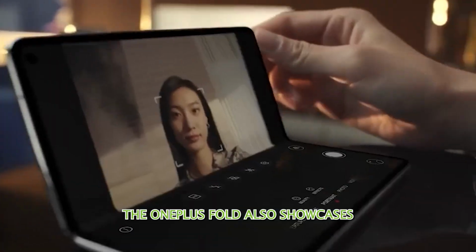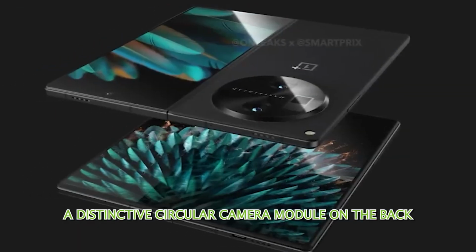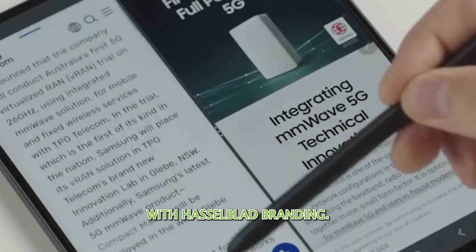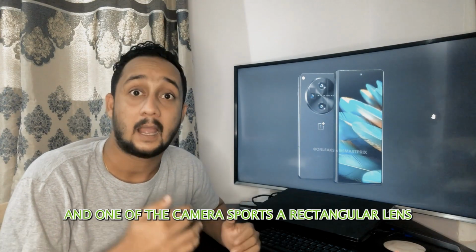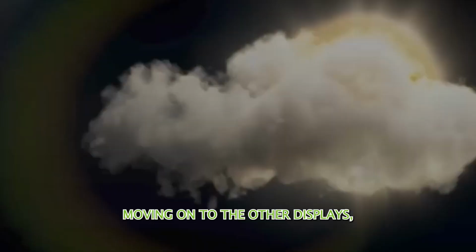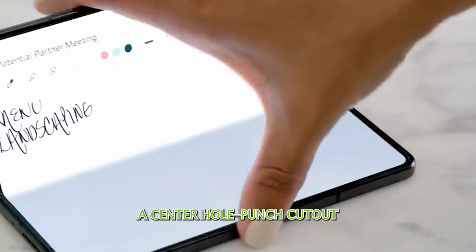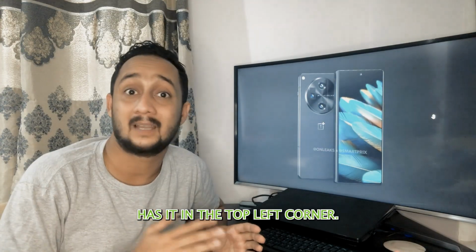The OnePlus Fold also showcases a distinctive circular camera module on the back, housing 3 cameras with Hasselblad branding. You can spot the LED flash in the top left corner, and one of the cameras sports a rectangular lens indicating the presence of a periscope camera. Moving on to the displays, the outer display features a center hole punch cutout, while the foldable display has it in the top left corner.